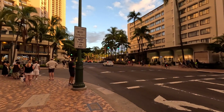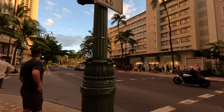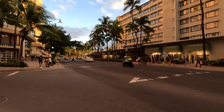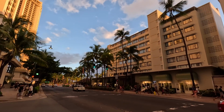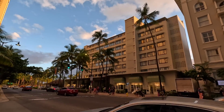So this intersection right here coming up ahead, again, that Hyatt Regency is on my left-hand side. And there's also an Urban Outfitters on the ground level. At my 2 o'clock, that building is still the Moana Surfrider. There's a San Lorenzo bikini store. There's also a Lappert's, which is like a sundry store.